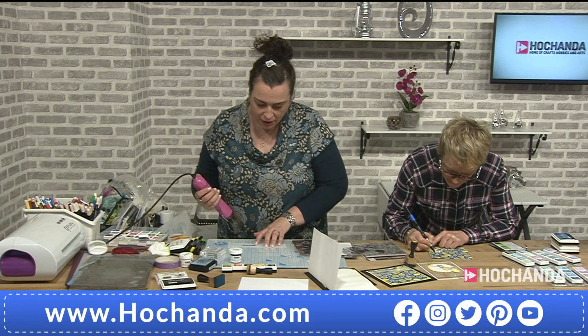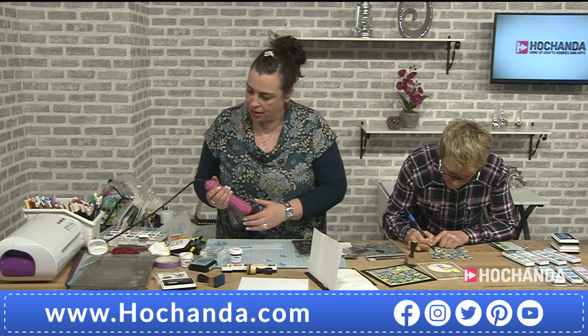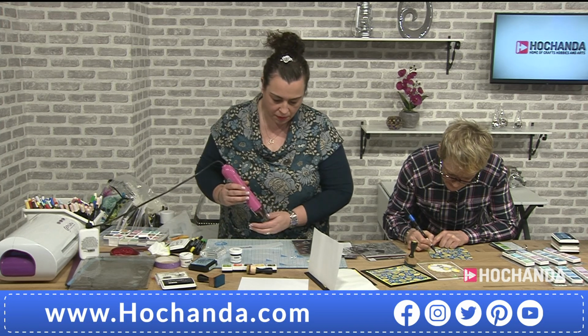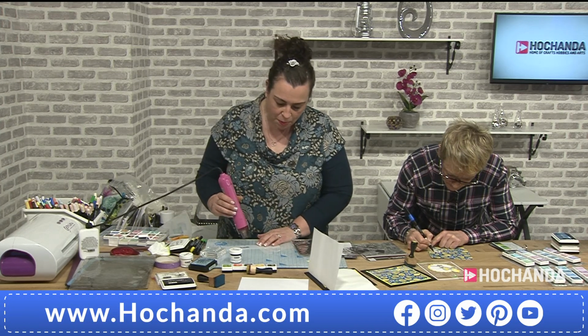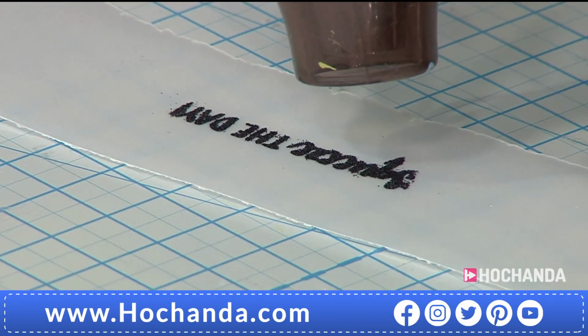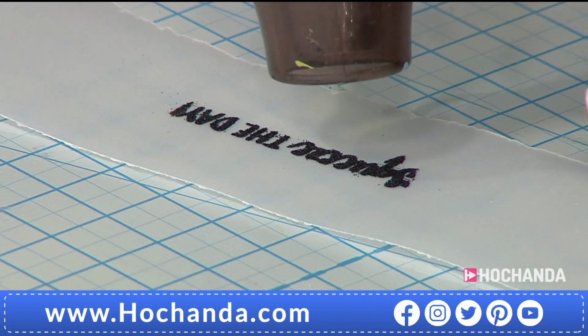Let's just heat this up. Okay. Could have done with an anti-static mat, but never mind. And why do you need an anti-static mat? It just stops, especially with black powder. Black powder does tend to go and stick in lots of places that you don't want it. So it just helps prevent that.